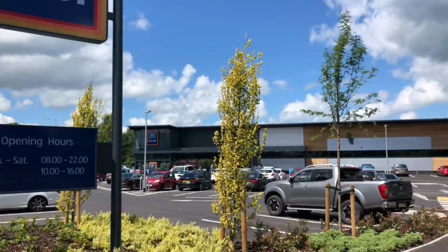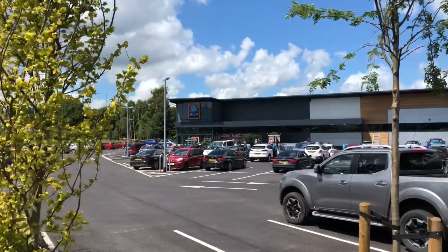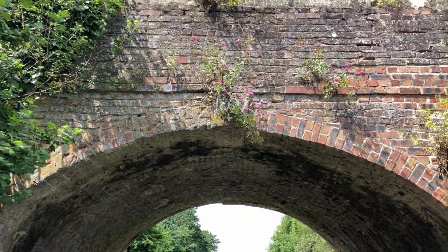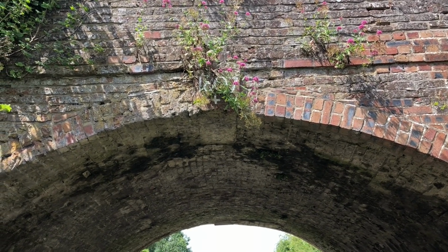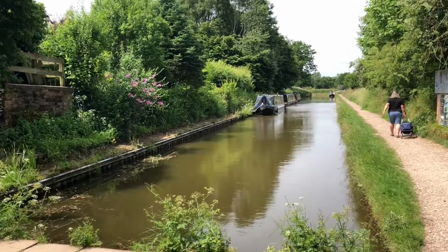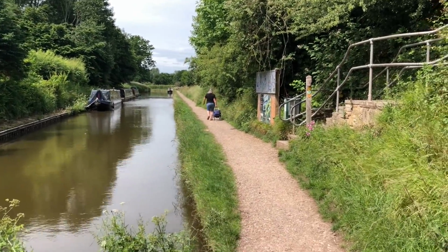So after a 15-minute walk, a nice big brand new Aldi. Let me check what bridge number this is. Oh, it's not a number, it's 1807. Oh, sorry, bridge 4, and I was assuming the date is 1807. You can come right down to this end. We've got private moorings that side, but you can moor all the way down on this side. That's a great little arm to moor up in to get to the town.